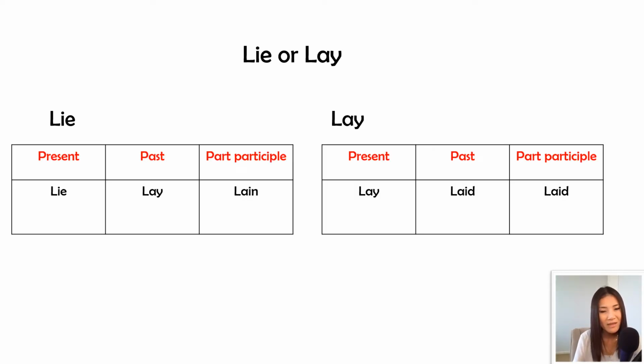I think people find these verbs particularly confusing because of all their forms. So on the left, it says the present form of lie is lie, past is lay, and past participle is lain. On the right, the present form is lay. My son likes to lay all his toys on the table. And past is laid, and past participle is also laid. And I think a lot of these are very similar in how they sound, and I'm sure that's why it's very confusing for many people.